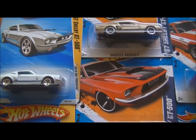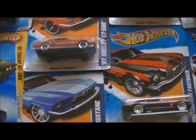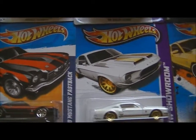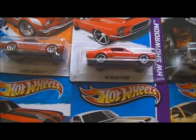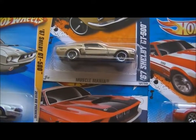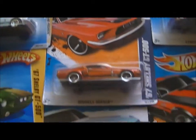Hey guys, so this is going to be the video just dedicated to the Ford Mustangs and the Shelby GT500. All in all, I bought 11 of the different variations, different color variations, different release years, and from different categories. You have the Muscle Mania, like over here, the '67 Muscle Mania, and then we have just a normal GT500, and we have customs.